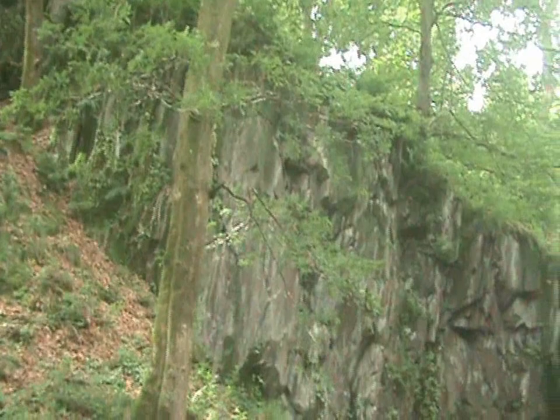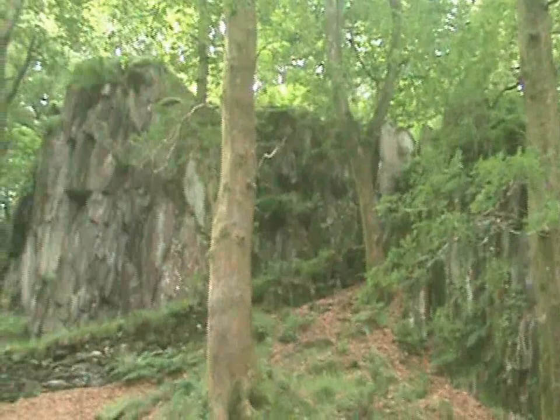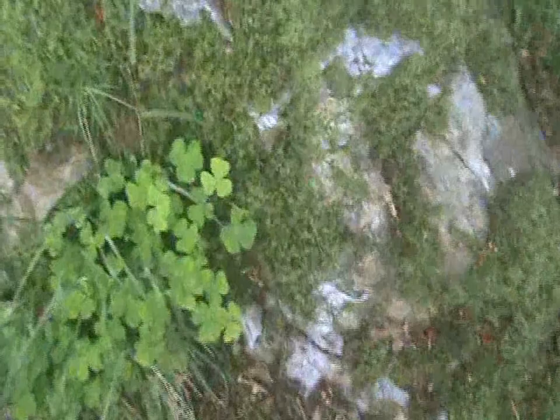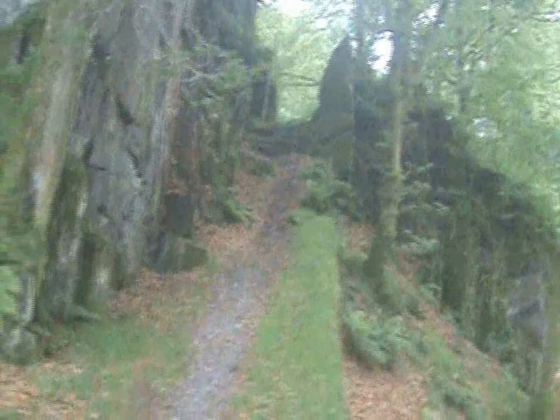I will say thus far, this is the prettiest way we've gotten to a castle, though I did like the one to Ogmore. This is a beautiful area. It really is. It's lovely, isn't it? I wonder if we have any four-leaf clovers here. Don't quite see them. And there's the castle. All right, we've made it. Actually, it wasn't that far of a walk, really.